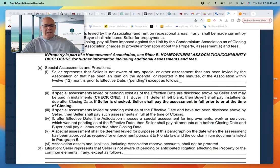And what a lot of people misunderstand, and there's language in the purchase agreement and there's language in the condo rider. A lot of agents, even who do this all the time, a lot of buyers and sellers misunderstand assessments and special assessments with the homeowners association fees. So what happens a lot of times is an agent helping a buyer make an offer will check this box, seller. The special assessments levied or pending exist as of the effective date are disclosed above by the seller and may be due in installments. Seller shall pay the amount at closing.